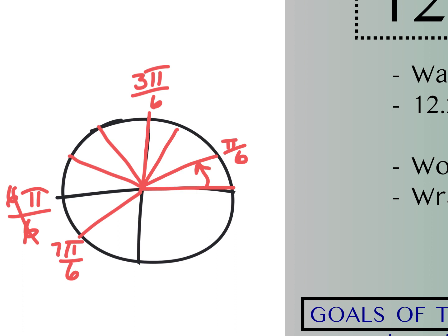Would everybody label 11π/6 on your drawing? We don't have to label all of them, but we're just going to label a few. Hopefully you were right there. 11π/6. Do you get that if I had gone one more, it would have been at 12π/6, which is 2π? And you might be like, I thought that was 0. It is. They're both there. And that's the concept I was trying to teach you yesterday, which is called coterminal angles.